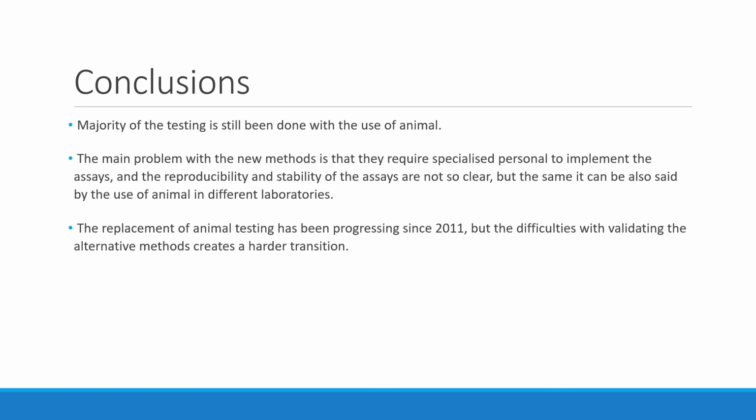The main problems with the new techniques are that they require specialized personnel to implement the assay, and the reproducibility and stability of the assays are not so clear. But the same can also be said about the use of animals in different laboratories. The replacement of animal testing has been progressing since 2011, but the difficulties with validating the alternative methods make the transition harder.